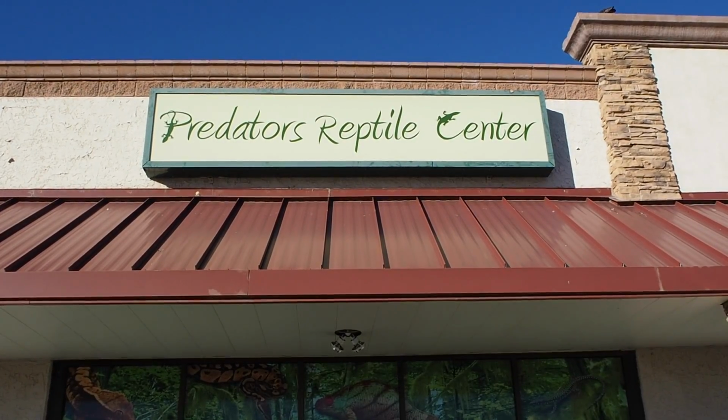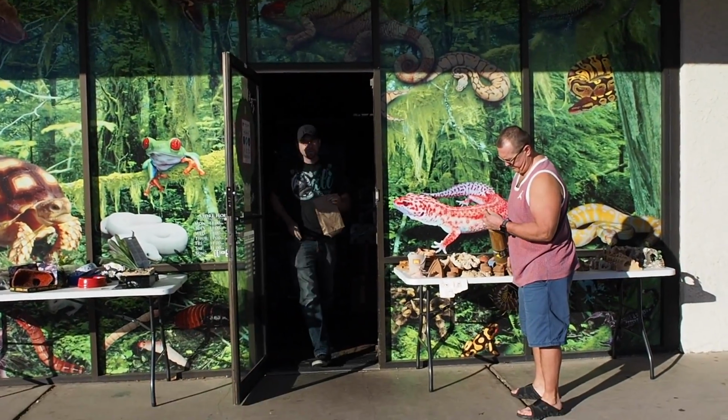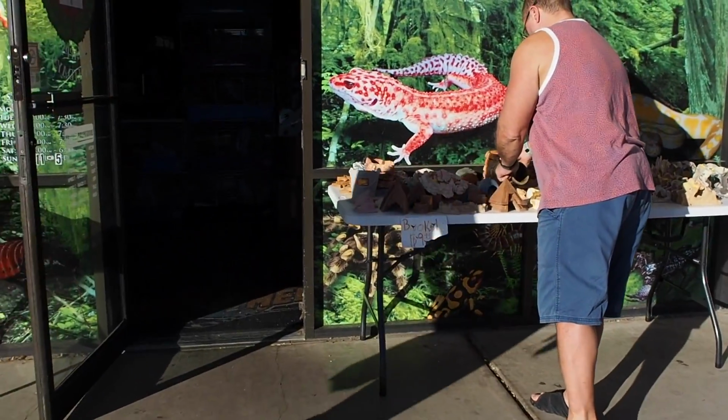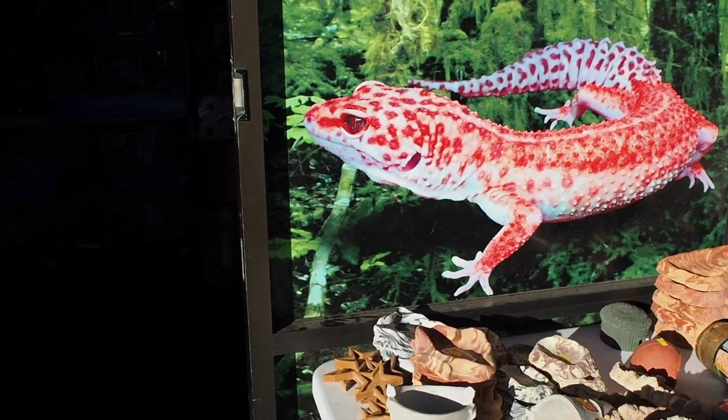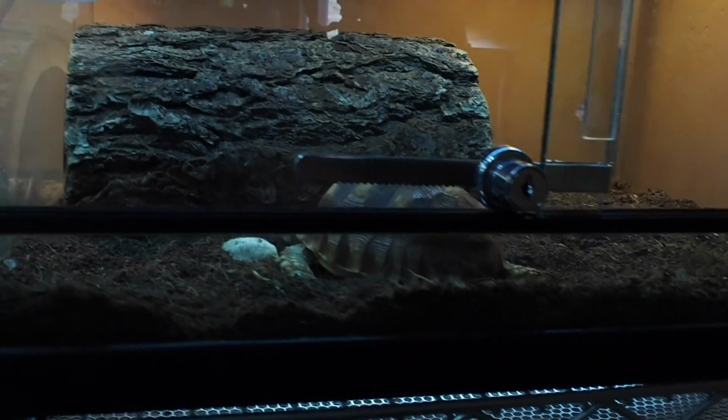Now, Predators Reptile is a hell of a store. They had a lot of reptiles. They had nice display cages. Of course, things were just being switched over to paper. They had just come back from a reptile expo, so they were changing everything over to paper towel just to make sure there were no mites or anything disastrous that could go around. But overall, they were awesome.